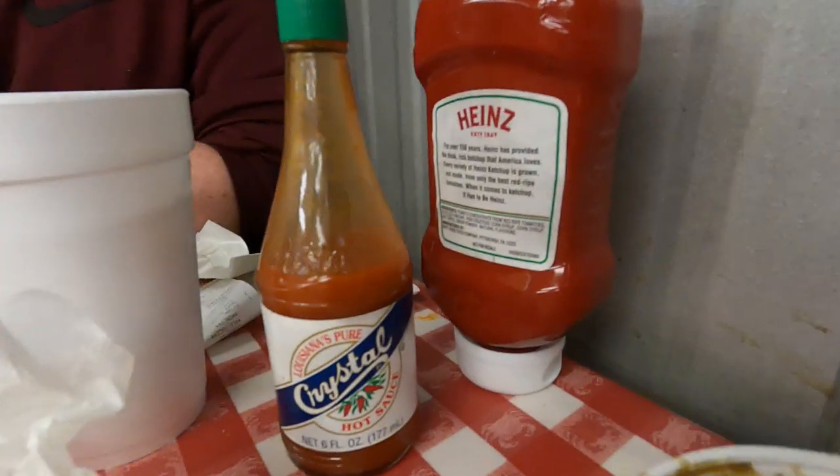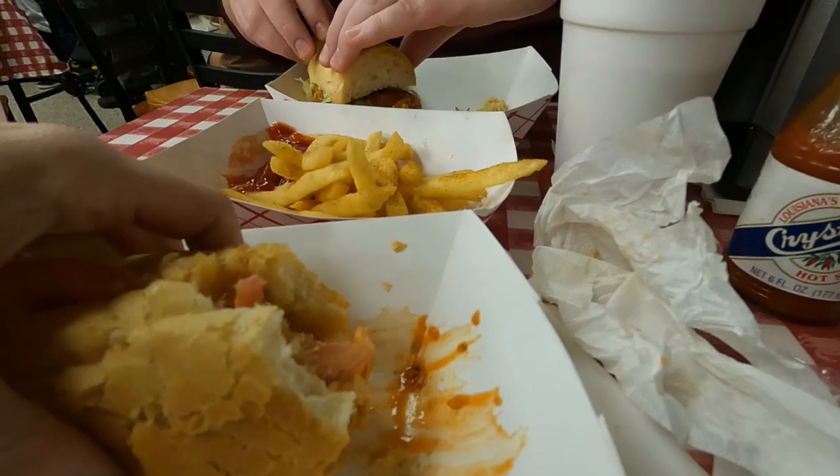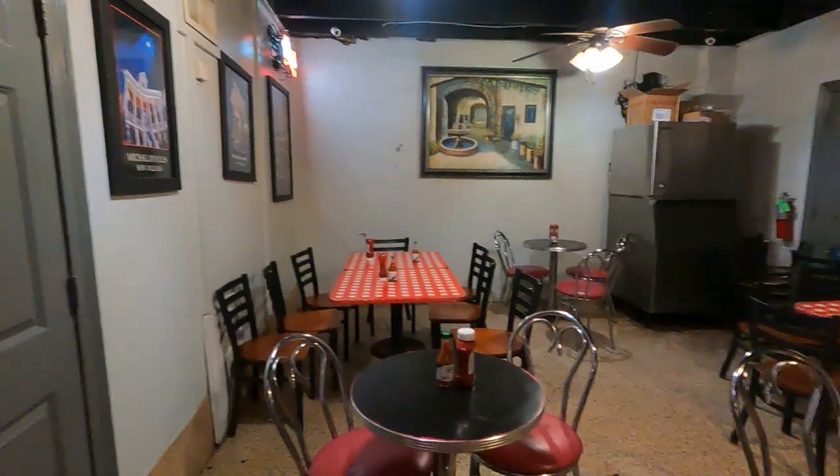When in New Orleans, my po'boy needed a little bit of Louisiana pure hot sauce. Adds a lot of flavor to it. You should try some.